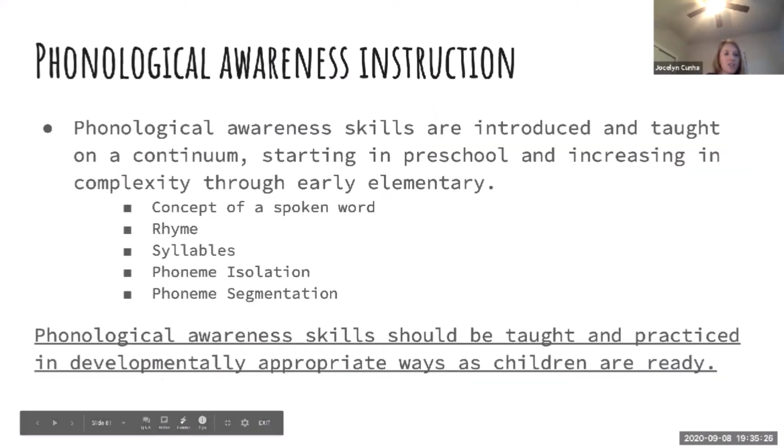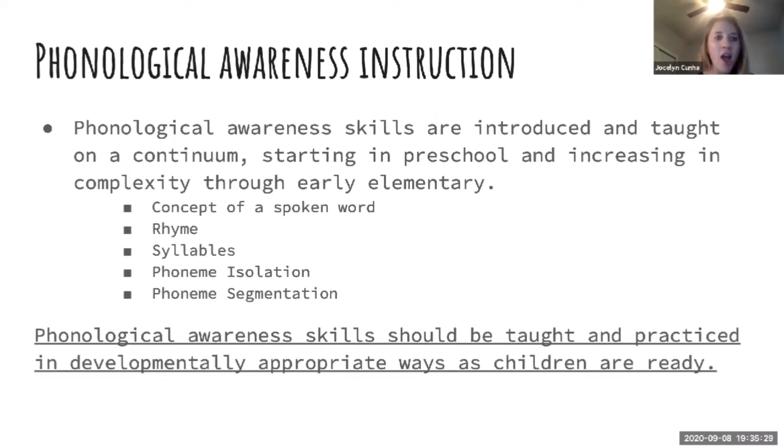So phonological skills are introduced and taught on a continuum. It starts in preschool, and then through the early elementary grades, kids learn more complex skills. The first skill that's important to introduce to young children around 3 or 4 years of age is the concept of a spoken word. When kids hear language, there are lots of words, and often we speak very quickly, and we want them to understand where one word ends and another begins.